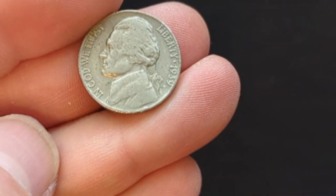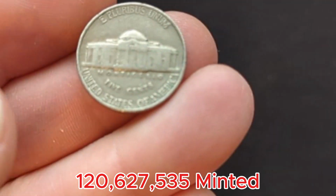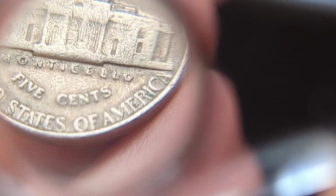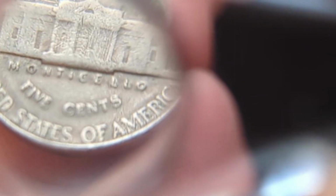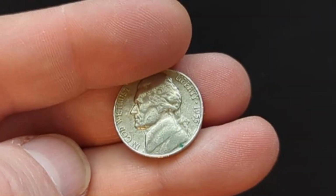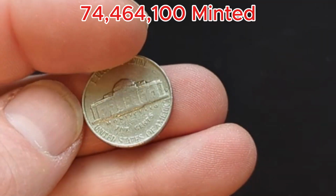All right, folks, here we are, roll number 14, and haven't had one of these in a while. This is the 1939 Philadelphia. And of course, we always want to check just real quick for any kind of doubling in that Monticello, and not seeing it. So 1939. Other finds up to this point, just a couple earlier that I didn't bring you in for, we did have a 1955, very common coin there. It's a 1955 Denver. So those are the only finds so far.